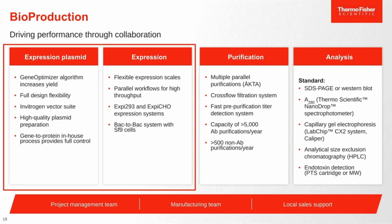So starting from the sequence, like I had already mentioned, all the way through at this point, the expression plasmid, or the plasmid preparation, gives you that ability to have uniquely full control, as opposed to if you were to send in your clone genes to another provider, which you may not have control over the different steps of the process. One unique thing about the GeneArt group is because we do all of these services in-house for our partners, that provides the unique ability to control the different aspects of the process as you progress through it.